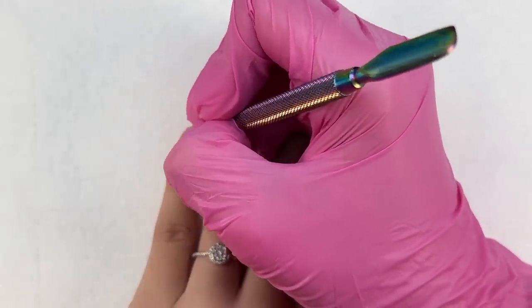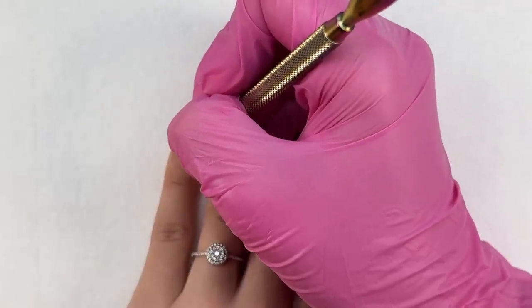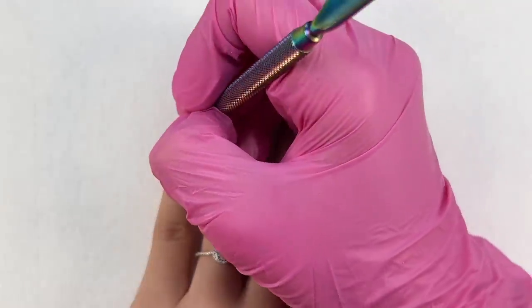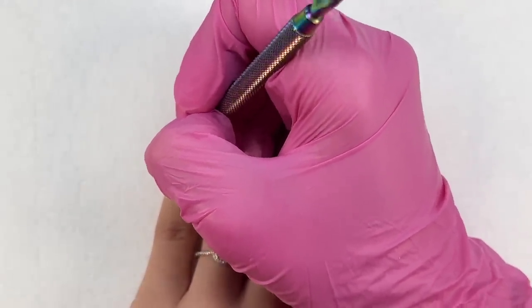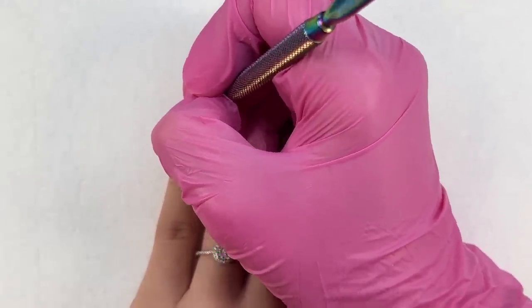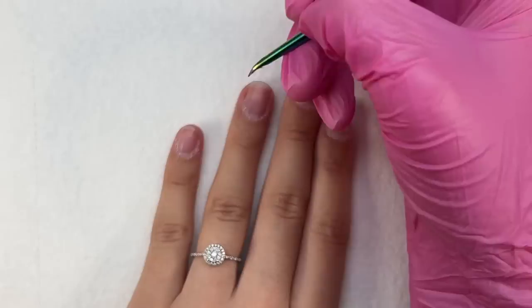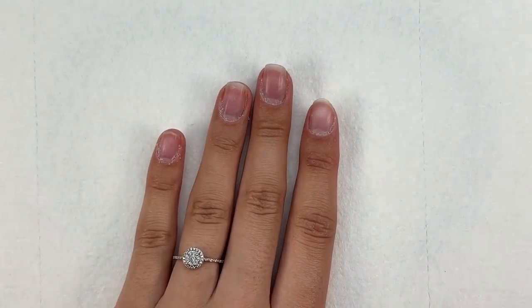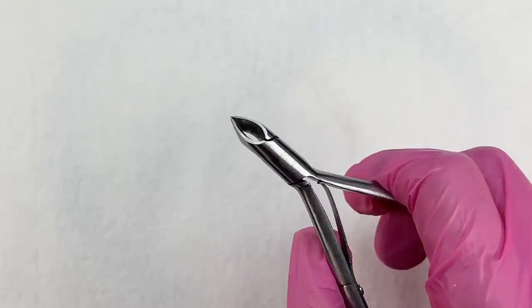Now, of course, when you're doing this, you want to be very gentle, cautious, and just doing it at a very slow speed. You don't want to work fast. You don't want to hurry and rush through it, because you can cut yourself or bump yourself, and then you'll have irritation. So it is still very important to go very slow and do it very gently.